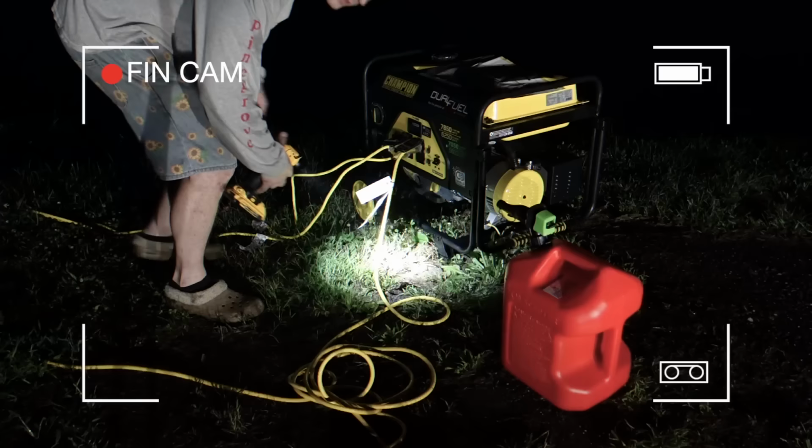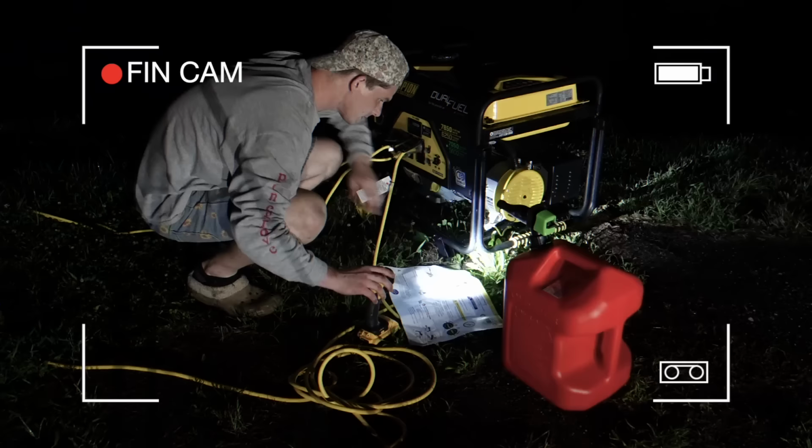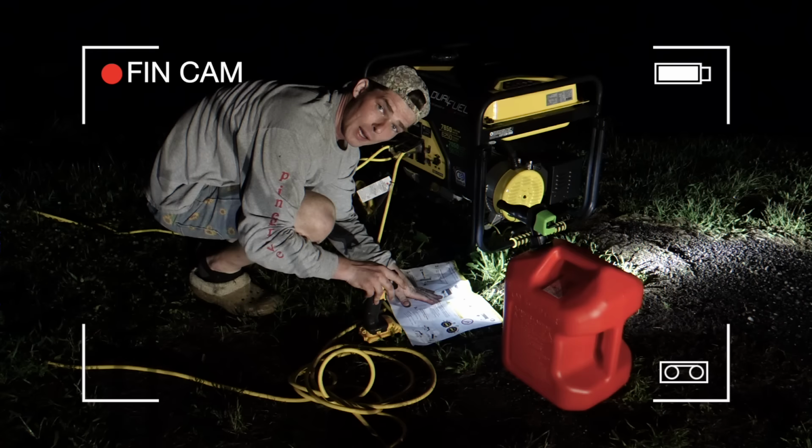Time to fire this thing up, pretty much. So I'm reading my little instructions here. Took it out of the box, attached the wheels, added oil, moved to the outdoors, add fuel, and then it says do not plug in. So I'm gonna unplug all this. So now there's nothing plugged in. So now I'm gonna fill it with gas.